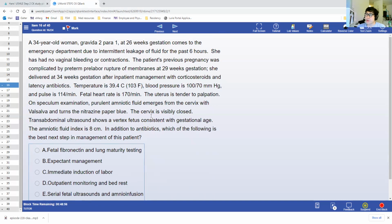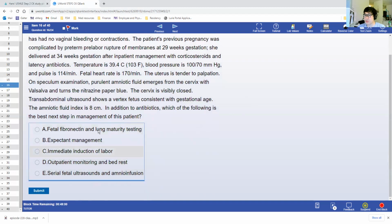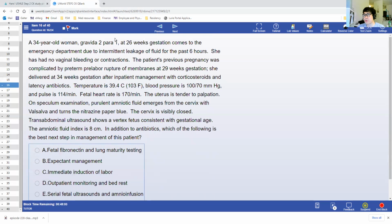Next question. This is a management question in addition to antibiotics, which should be given. Sounds like it's a mother who's giving birth. 34-year-old, 26 weeks gestation, intermittent leakage of fluids. All right, so this is PPROM, premature rupture of membranes, and she is definitely preterm at 26 weeks. This is pretty severely preterm too, so you'd want to try to delay birth as much as you can. No vaginal bleeding, no contractions.